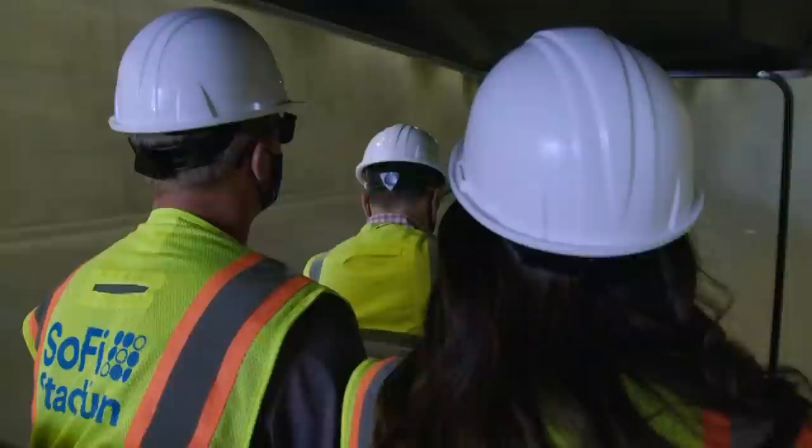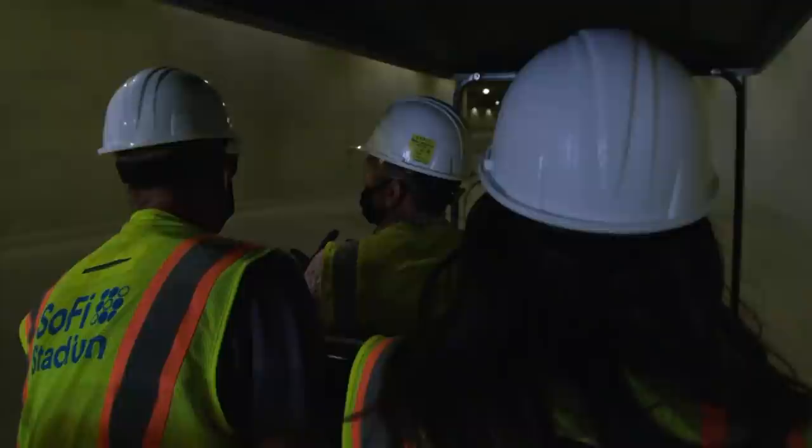What will this tunnel be used for? Load in, load out. Team buses? Team buses, everything will come down here. It's the only one in and out of the stadium. Got it.